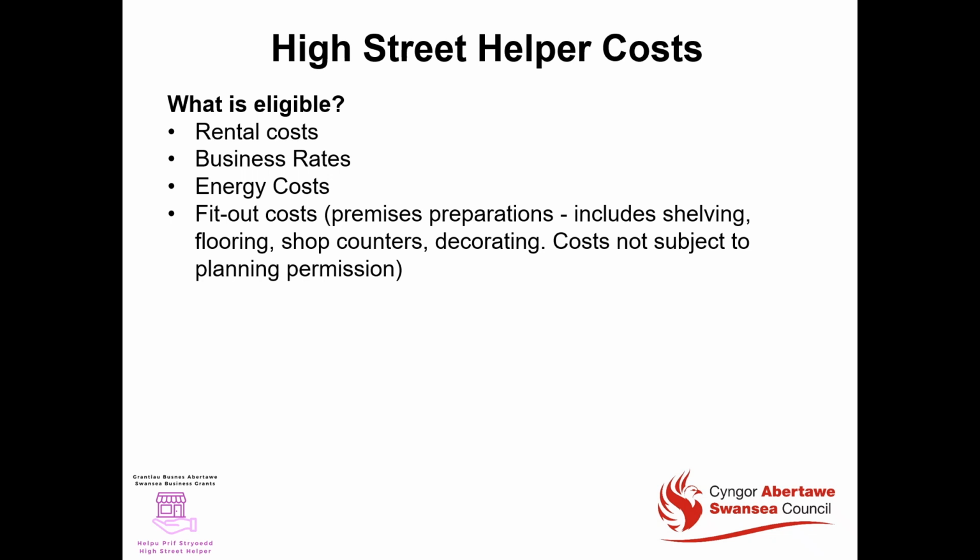Similarly, if you wanted to put all of those £5,000 costs across the first 3 months into rental rates or energy costs, entirely at your discretion to do so, or perhaps a combination of the two. It's a decision for you to make in terms of how you want to spread out those grant costs within your given application.